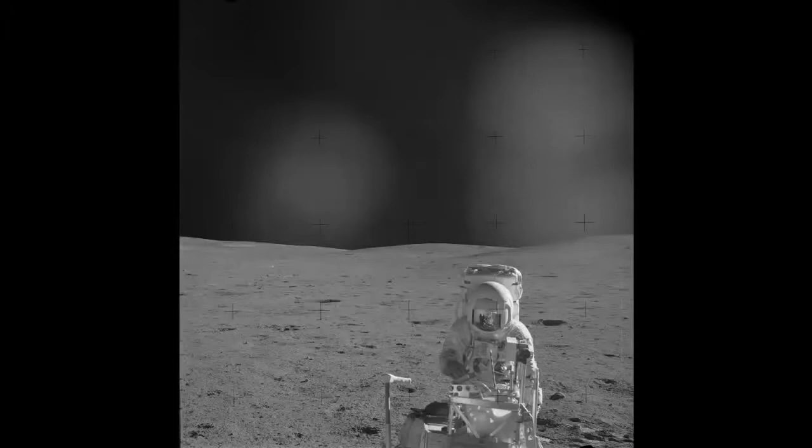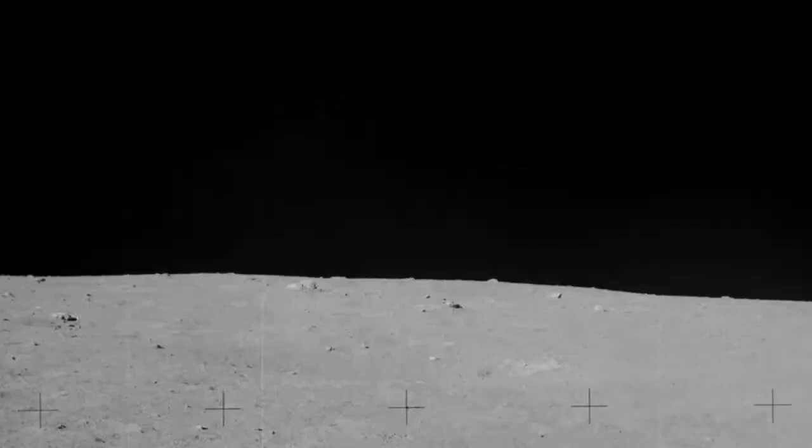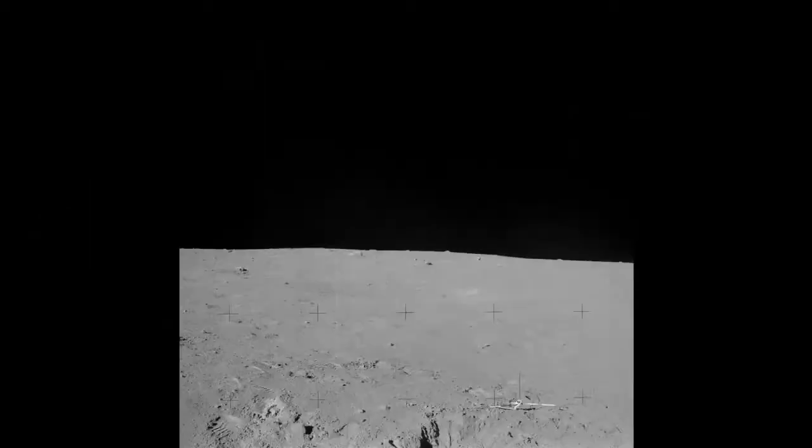Rock, very powdery surface that... Say again, please, Buzz, you're cutting out. I say that the rocks are rather slippery. So I just got a very powdery surface when it's on there. It'll fill up all the very little fine pores. It'll tend to slide over it rather easily.